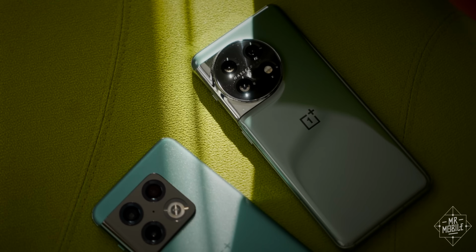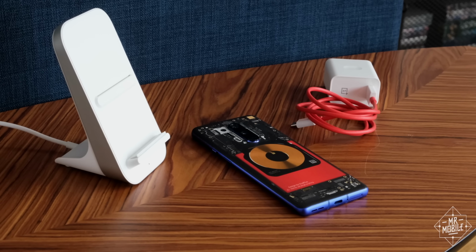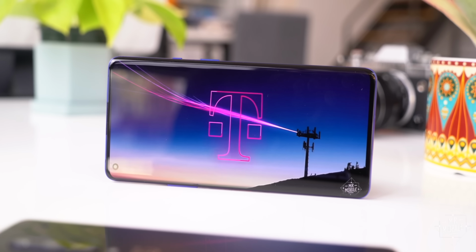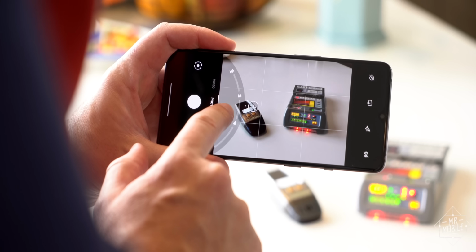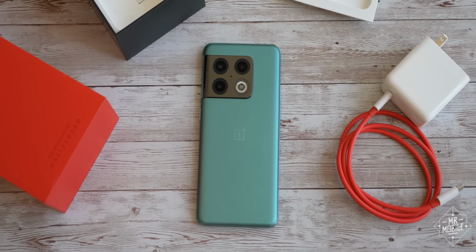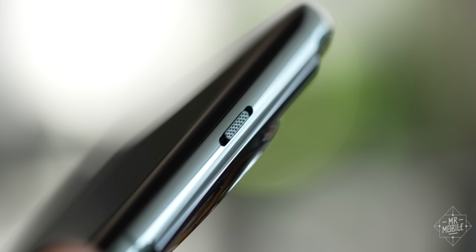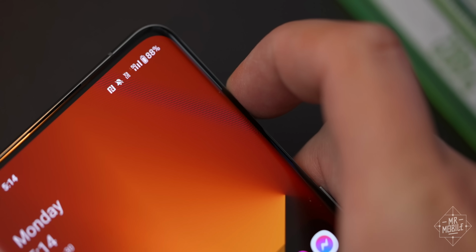If you're a longtime OnePlus fan, you've seen major changes every single year. Sometimes the phone has wireless charging, sometimes it doesn't. Sometimes you can buy it at T-Mobile, sometimes not so much. The telephoto camera changes from 2x to 3x, back to 2x. The USB port on the power brick goes from A-type to Type-C, back to A. As we learned last year, even the signature alert slider isn't safe, having been deleted from the in-betweener OnePlus 10T, only to reappear here.